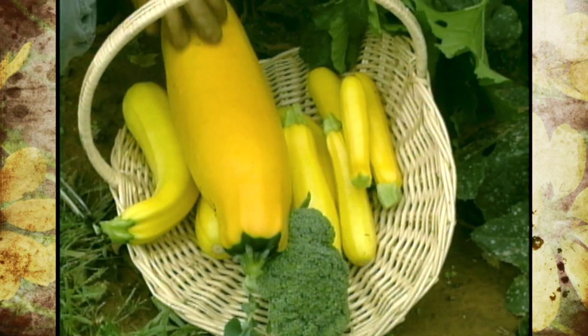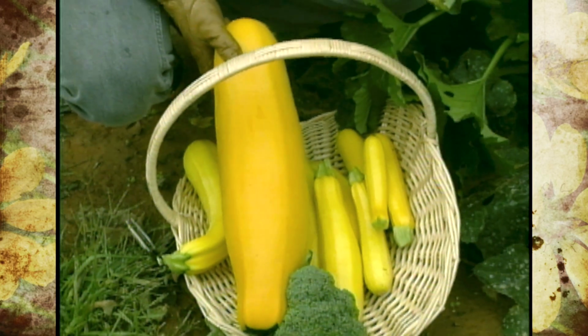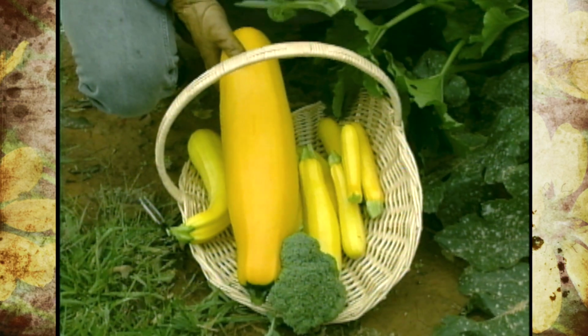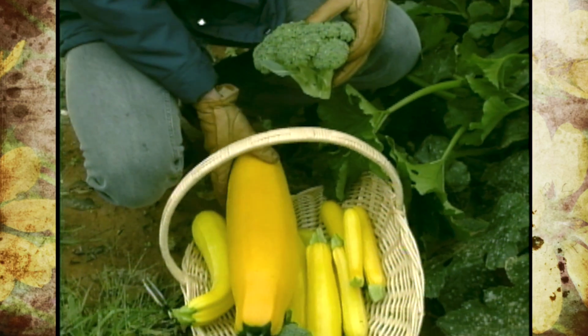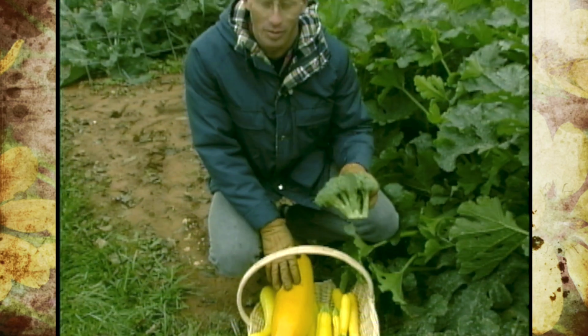But remember, we left some of them on to get pretty good size so we could paint on them for the Halloween season, and this is just another one we left on. It's really turned out to be a huge one, and look at the difference in the color too. They're really a beautiful plant, and it's just like the other zucchini. It's very prolific, and it really will produce.